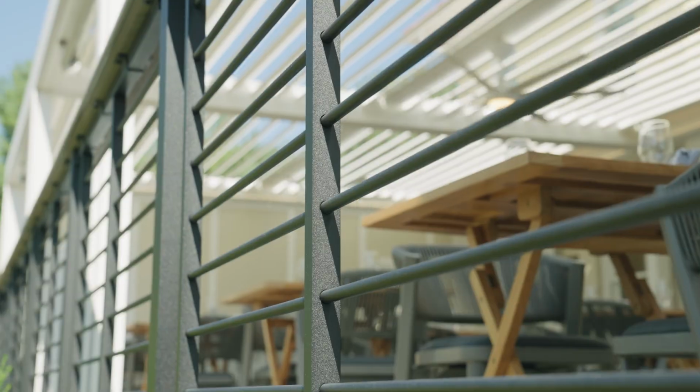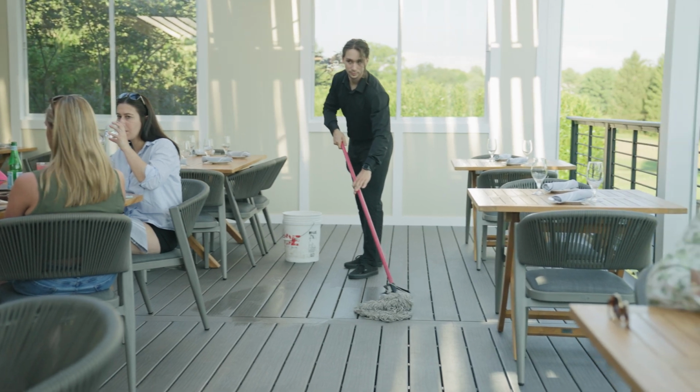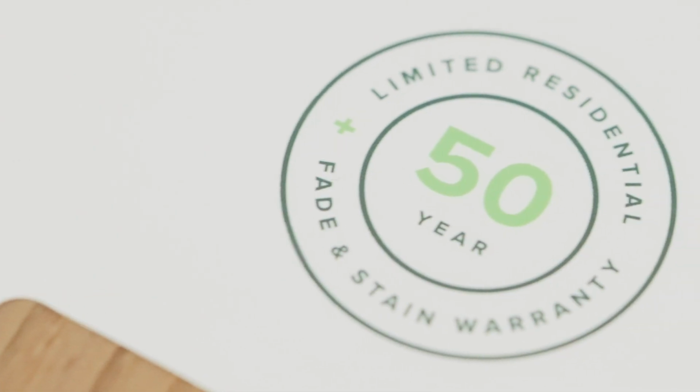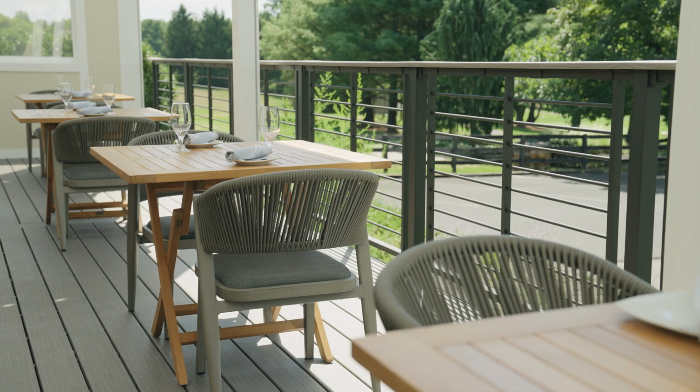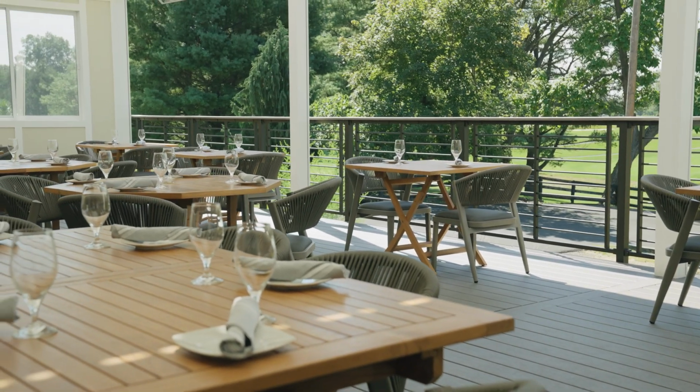Another great feature that applies to both commercial and residential spaces is its low maintenance. This restaurant doesn't have to close to sand and stain, and neither do you. And probably the best feature is the 50-year warranty. Especially as a consumer, you won't have to worry about rotting, warping, or splintering for at least 50 years.